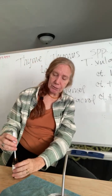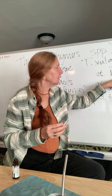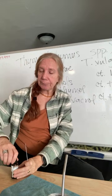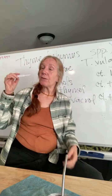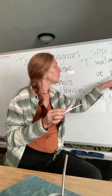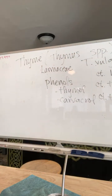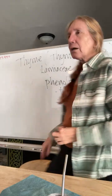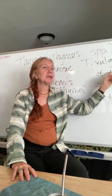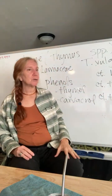So white thyme versus red thyme in older literature. Nowadays, we generally refer to them as the linalool chemotype and the thymol chemotype. Linalool is another aromatic compound that we most commonly associate with lavender. So linalool is found in high amounts in lavender. It's one of the aromatic compounds. And so this is the white or the chemotype linalool. Yeah, you can kind of get that more floral quality to it.